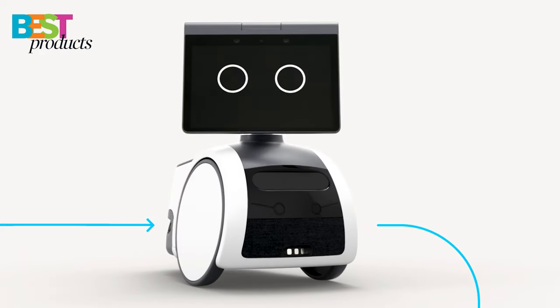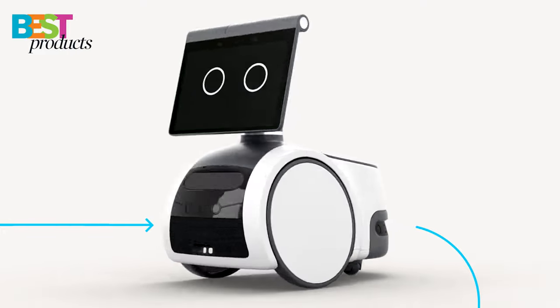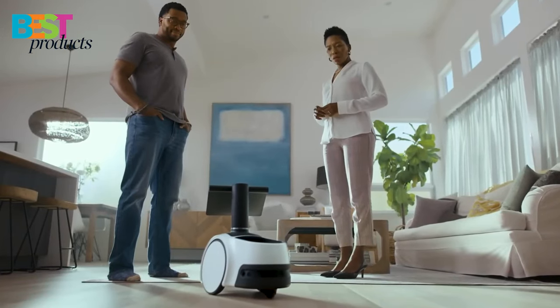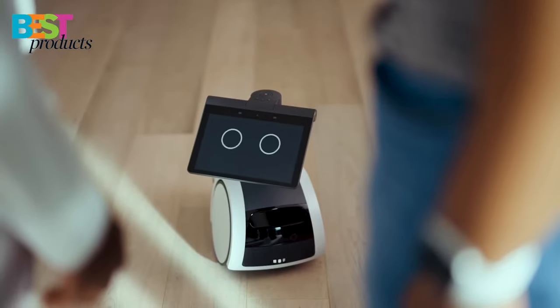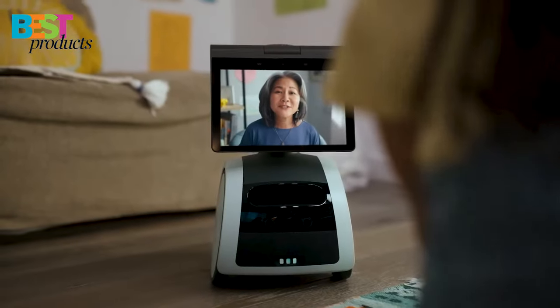For example, if you tell ASTRO to watch the door, it will learn that you want it to keep an eye on the door and send you an alert if it's left open. The ASTRO 2nd Gen is a great way to add an extra level of security and peace of mind to your home. It's cute, and it can be a big help in keeping your home and office safe and running smoothly.